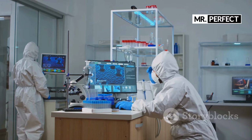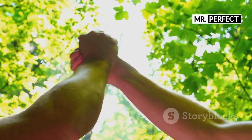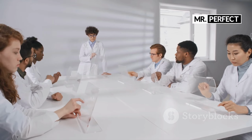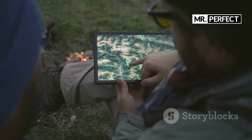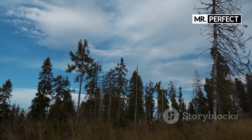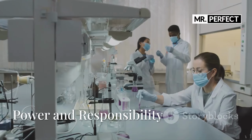As we move forward with these technologies, we must remember our responsibility. It's not just about what we can do, but what we should do. Reflecting on our actions today will shape the world of tomorrow. The choices we make now will echo through generations.